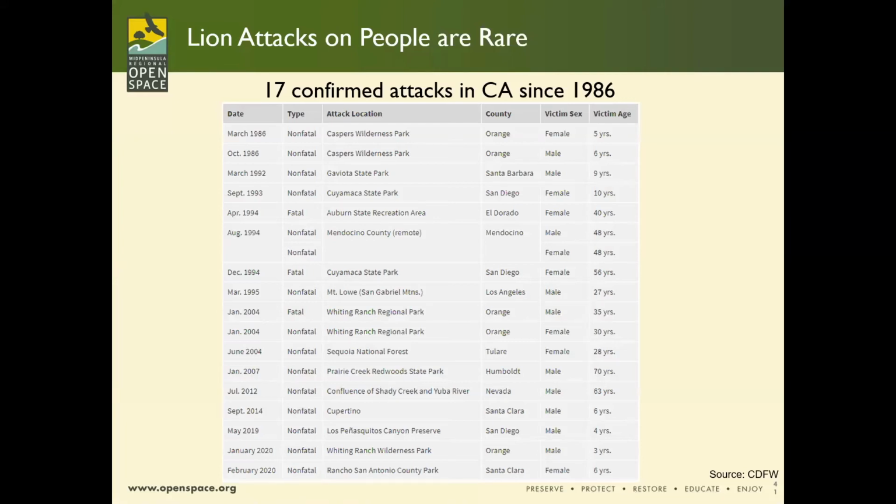Now I want to turn our attention to the rare instances of attacks on people by mountain lions. Fish and Wildlife has kept detailed data on lion attacks and has done a really great job of verifying attacks since 1986. So since 1986, we have a total of 17 confirmed attacks from mountain lions on people. And of these, only 3 attacks have been fatal for humans. And I also want to point out that the majority of these attacks ended up with a fatality for the mountain lion responsible in the interest of public safety.